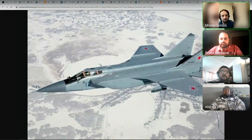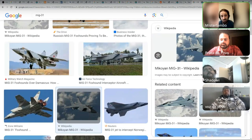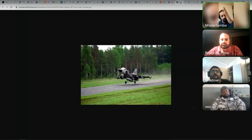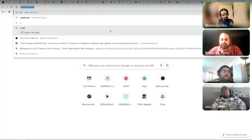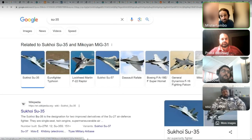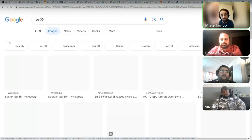Yeah, these are very aerodynamic planes. You need to consider the Sukhoi 35, so you can speak from the 27 until the 57. But you'll be talking about the Sukhoi 35 because it's the most modern one of that type of plane. The size of that plane is double that of the F-16. It's 2 times bigger than the F-16. It's a huge plane.